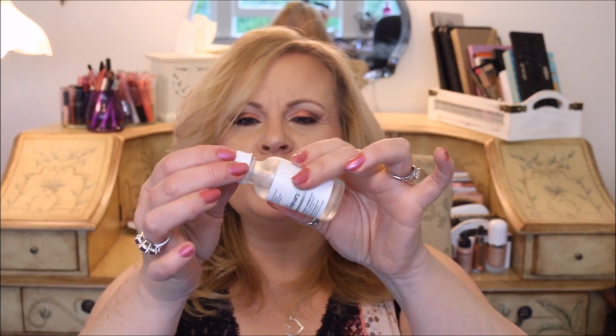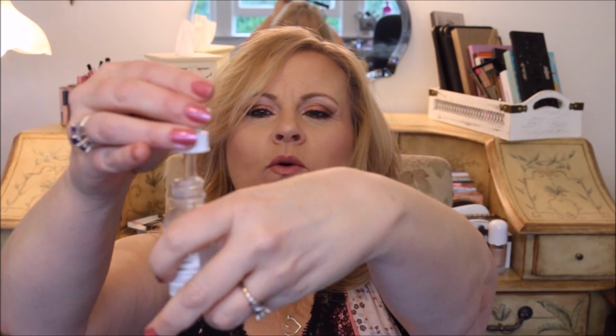Okay, the next one that I want to show you is called, I'm gonna butcher this, Argireline, and it is a 10% solution, again, of peptides, and this one is very water-based. It's extremely watery. There is no slip to it at all when you look at it, and you can just tell as it drops.